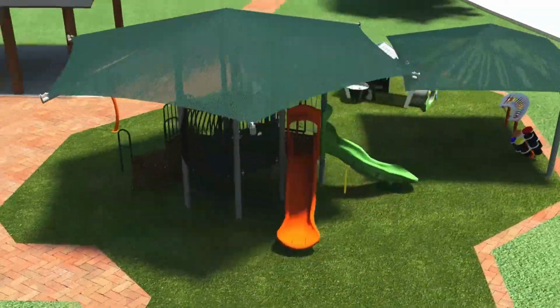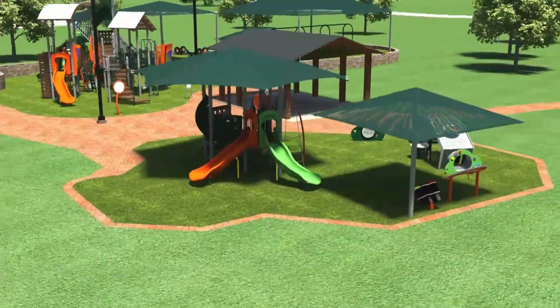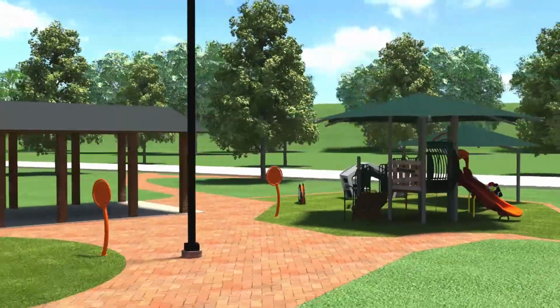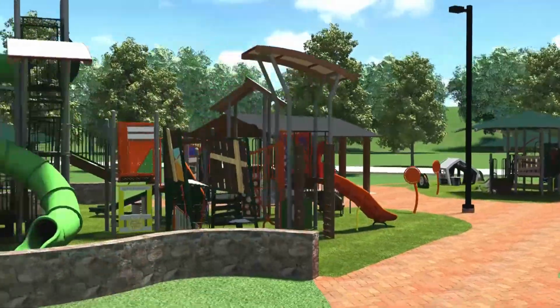First off, you'll notice a lot of shade canopies everywhere. When we did our master plan, inclusiveness was a big item for the playgrounds and spaces for all the different abilities, mental and physical.